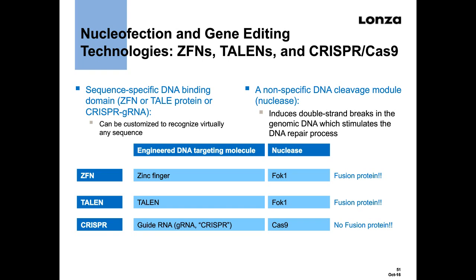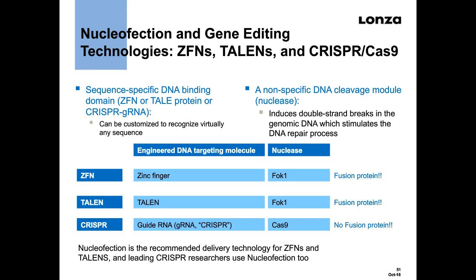The relevant point here, though, is that nucleofection has long been recognized as the premier technology for delivery of zinc fingers and TALENs. In fact, if you go to the Sigma tech support and say I'm having problems with my zinc fingers or my CRISPR, the first question they're going to ask is, are you using nucleofection? Because they use nucleofection for everything. It is routine, it's robust, it is reliable, it works every time. So that's why they like this. And when you start talking about CRISPR, all the leading CRISPR researchers and pioneers, whether it's George Church or Charpentier or Doudna or Zhang Feng, they're all using nucleofection, particularly when they're transfecting difficult cell types like stem cells, iPSCs, and things along that line. So again, nucleofection is a superb delivery technology for all these genome editing technologies.